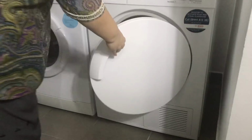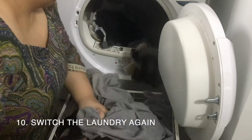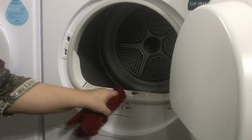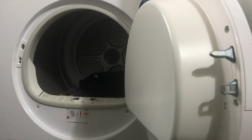Next, I'm going to do my final load of laundry for the day. It's about 9:30 a.m. now, and I'm pretty famished, but breakfast will have to wait for another hour or so. So again, just taking out the clothes from the dryer to be folded, and there was a bit of lint built up, so I'm just going to remove that.